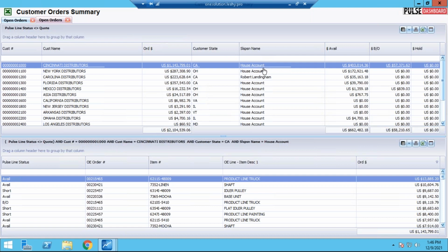Now, anytime you customize a report, it is your view. So your view will stay this way, even after you go out of the report. If someone else comes in, they may not necessarily see your view. We do have ways that we are able to save and share these reports between individuals in a company. It's not a difficult process. But when you're making the changes yourself, they get retained by you and no one else is seeing them.